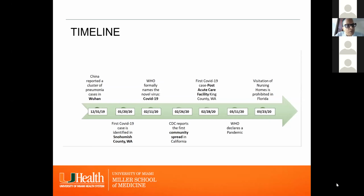February 11th, the World Health Organization named the disease from this novel virus, COVID-19. February 26th, the CDC reports the first community spread in California, and this is important because this is the first time we have a patient who contracted COVID-19 without having traveled or without knowing someone with the disease. February 28, the first COVID-19 case in a post-acute care facility in King County, Washington State. March 11th, a pandemic is declared by the WHO. Visitors are strictly prohibited in nursing homes in Florida.